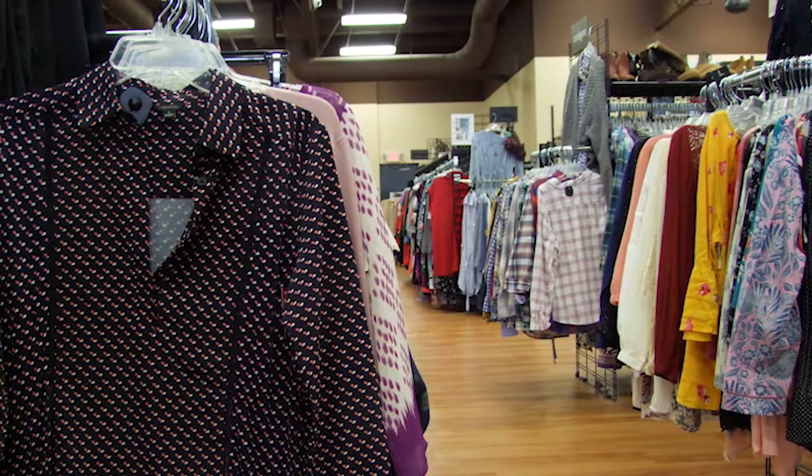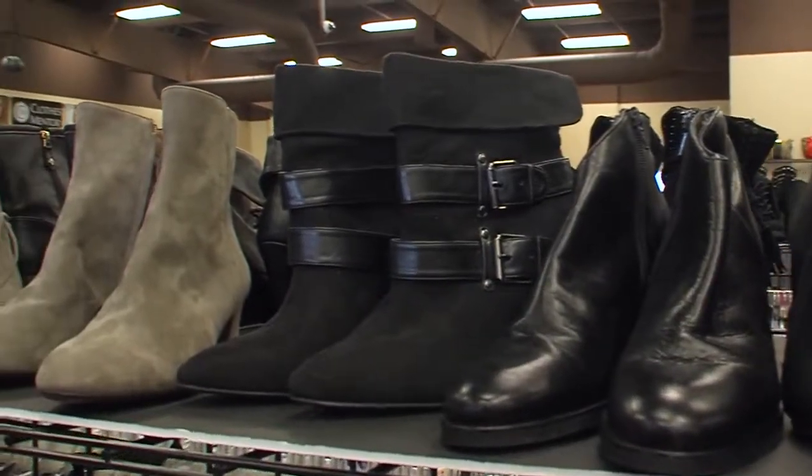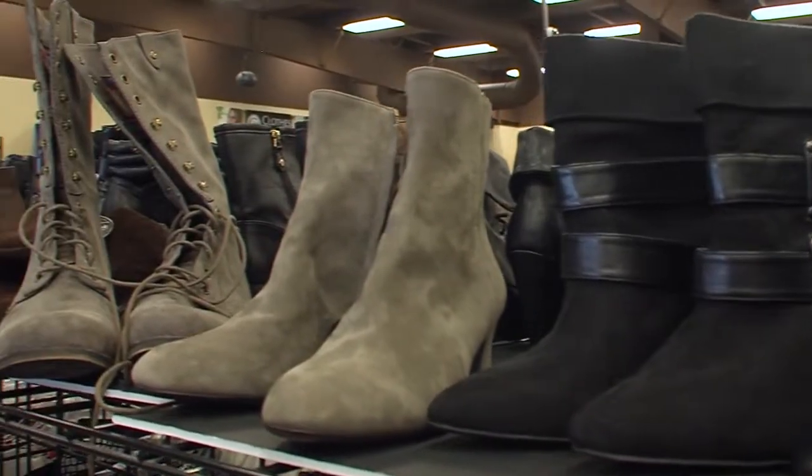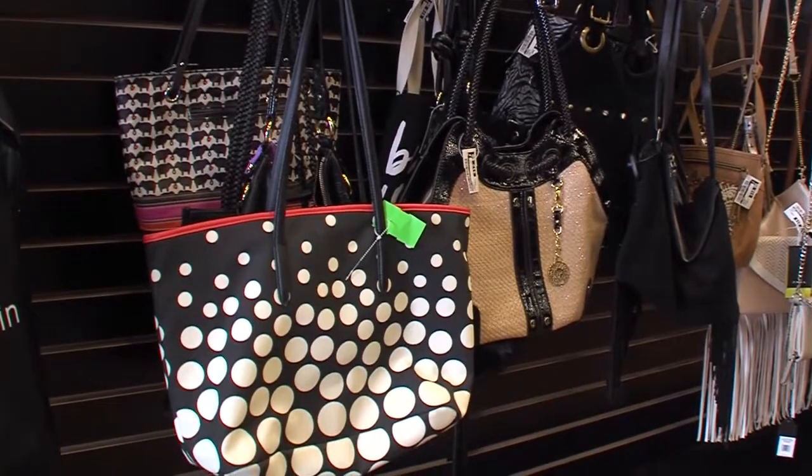Now, is all the items that you have here just gently used, or is there any new items? No, we get lots of new items. Lots of people shop, and they don't want to do the returns, and they bring it to us, so it's great. Fantastic. Let's talk about online, because last time I was at Clothes Mentor, you didn't have an online store.